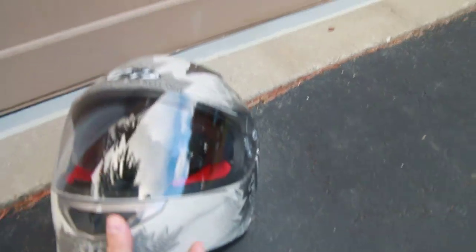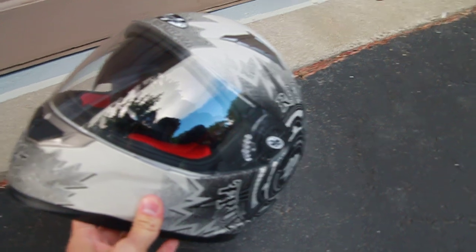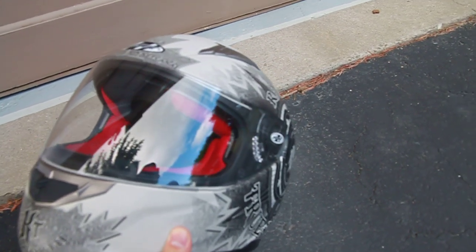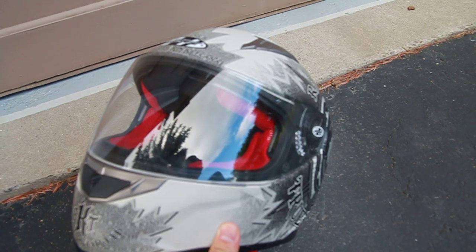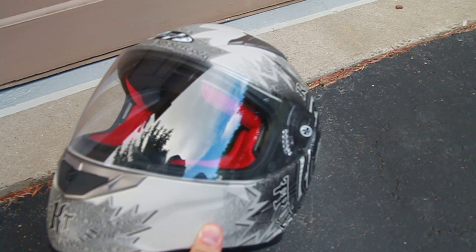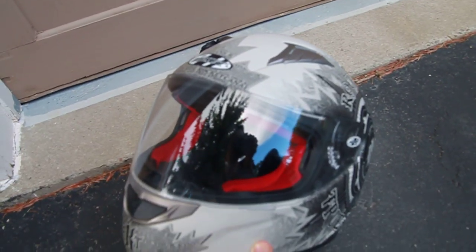There's a switch here. I don't know if I can show you guys with one hand, but there is a switch where if I just do like that, it pops up. So pretty convenient. Even at nighttime and during the daytime, I can flip down the sun visor, and then at nighttime I just flip it back up, right? Because you're not allowed to drive at night with a tinted visor.